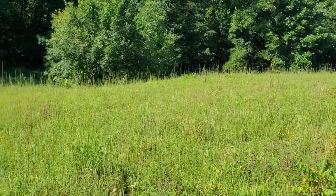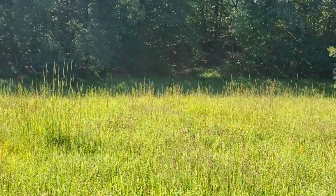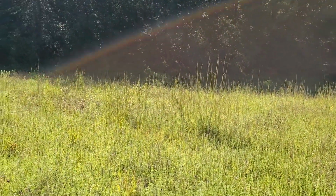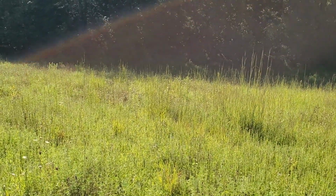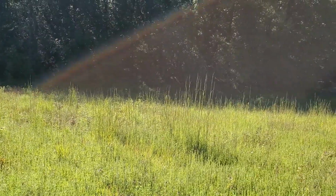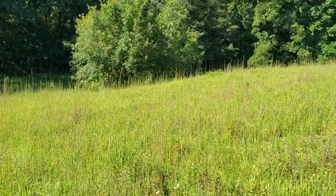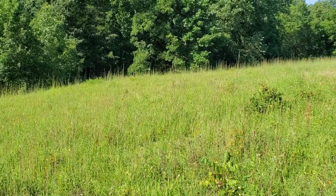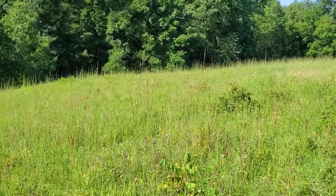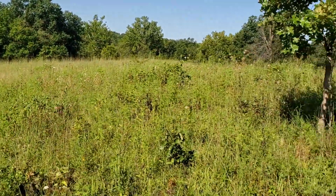Look at these, all native warm season plants you're looking at, the tall ones. That's all big bluestem. We did not plant any of that. Matter of fact, this field was pretty much Kentucky 31 fescue. It had some brambles in it, and we saw a little clump of it start right over there on top of that hill about 3 or 4 years ago. And now it's just unbelievable. It's taking this whole field. It's getting thicker and thicker every year.